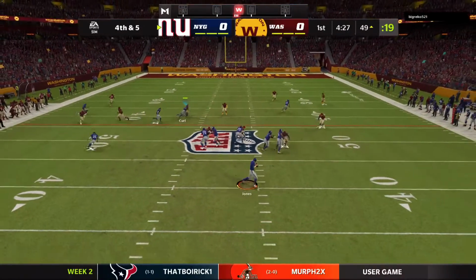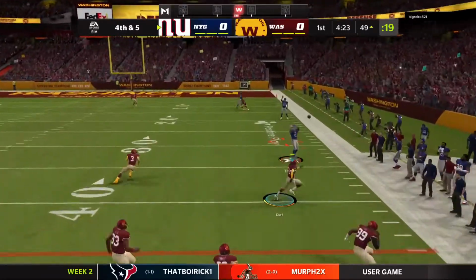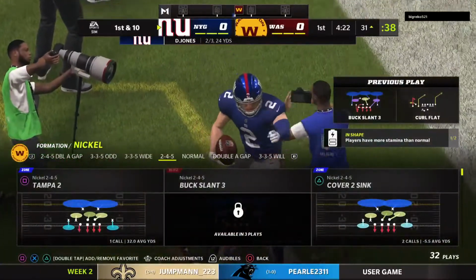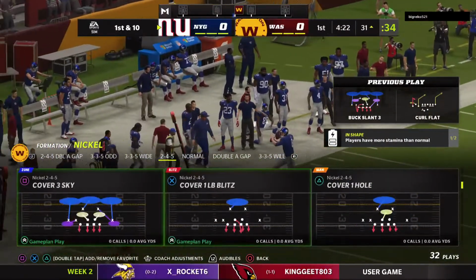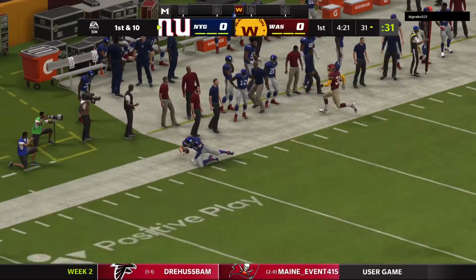Back to throw. Jones. Flushed out right. To the sideline, and he's got it. They say the feet are down. Yes, the line judge says they're in. That'll be a first down. Give them 18 on that one. And it's good for a New York first down.